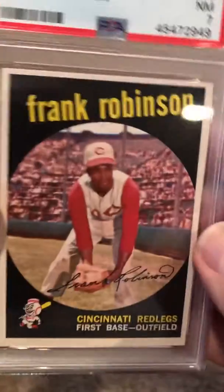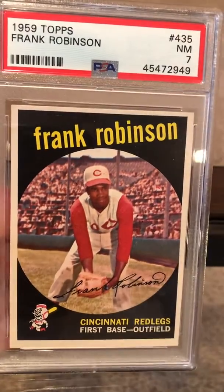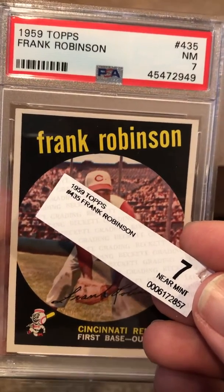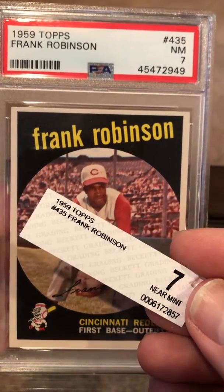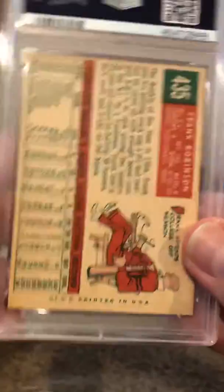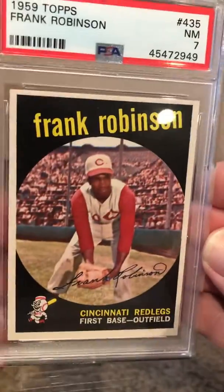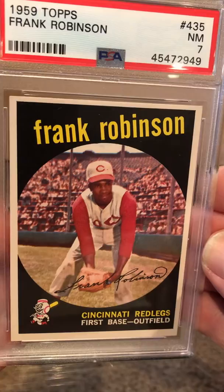Here's a Beckett breakout again. Had this one for a long time. I don't know if anybody knows the numbers on those, but I'm pretty sure this has been 15 years at least since I had this graded. And I knew this would get a 6. Being such an old Beckett graded, I knew this was going to come out good. I actually wouldn't have been surprised if it hit an 8. Great corners and centered well. Early Frank Robinson card.